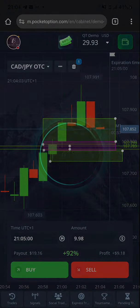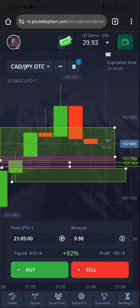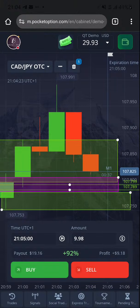You understand? Now, there are some good trades that are going to end in losses. You need to be prepared for that. Now, there are some bad trades that you win and you think it's a good trade, but it's not. You get it? So I'm waiting for this trade patiently.